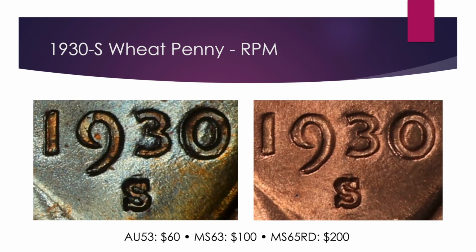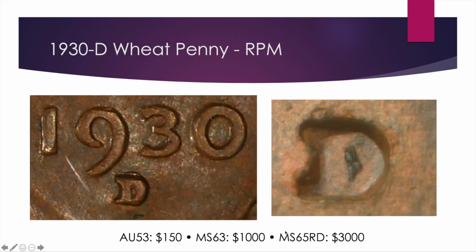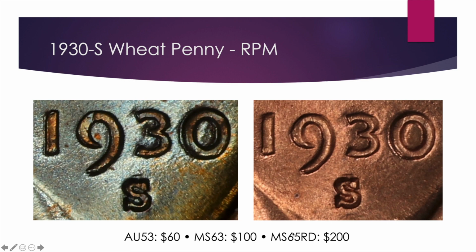The 1930-S also has a repunchment mark, and it's also not super prominent. It's right above the S, just a quick northward spread, but you can see it, it's clear on both of these coins, but they're in very nice condition, whereas I think it could be pretty challenging to find it on an AU53. But that would be a $60 coin. Mint State 63 is $100, and Mint State 65 red is $200. Also just interesting, the difference between the values at the upper ranges in the 30-D versus the 30-S.